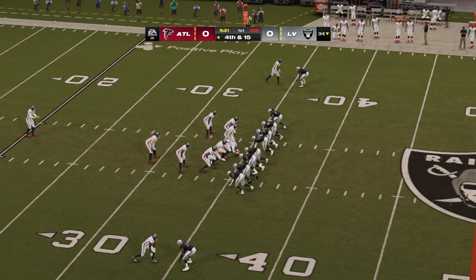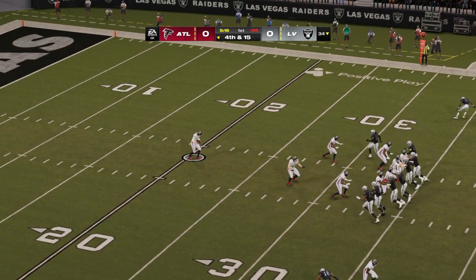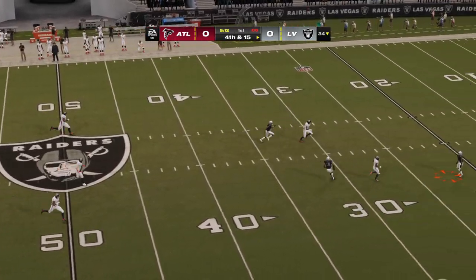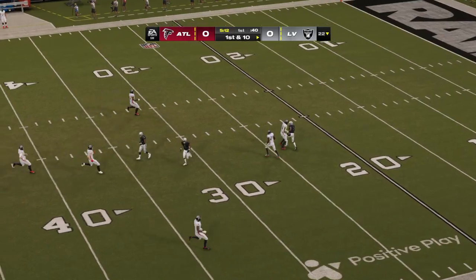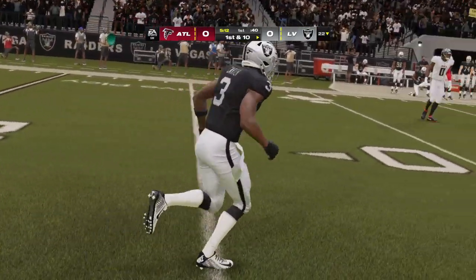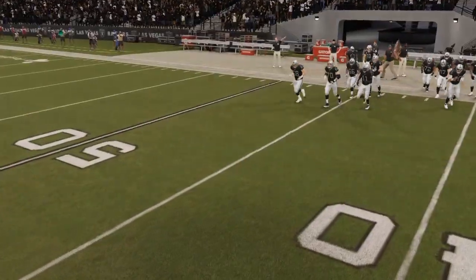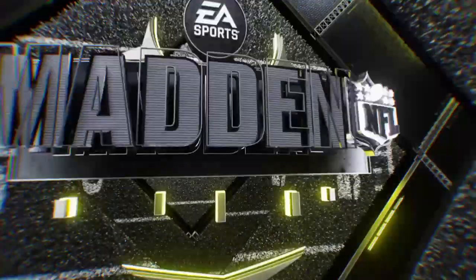On 4th down, Bradley Pinion on to punt for the Falcons. DeAndre Carter back deep. And a fair catch signaled for and taken just outside the 20-yard line. It'll be a 39-yard punt, no return. And the Raiders will take over now, 1st and 10.